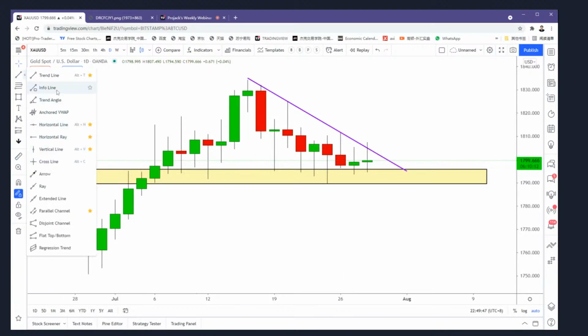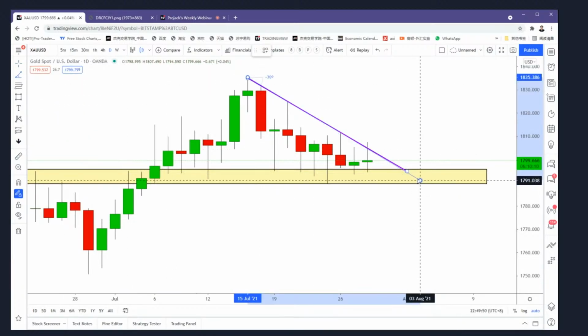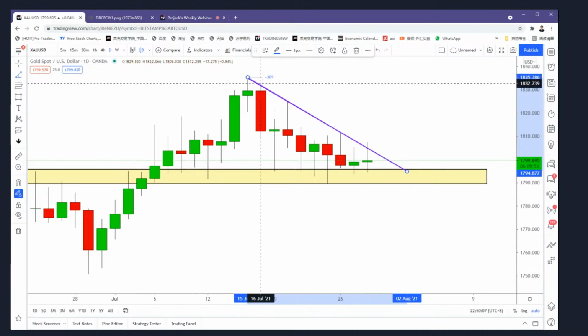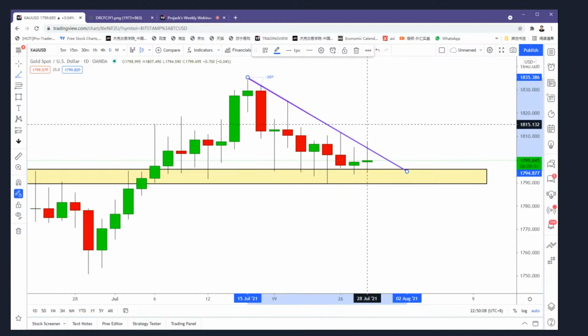Secondly, we check the trend angle, right? What is the angle? 30-degree. Does it fit the criteria? If you think it fits, give me 5. Reply by number 5 if you understand, oh yeah, this is a downtrend line that is 30-degree.